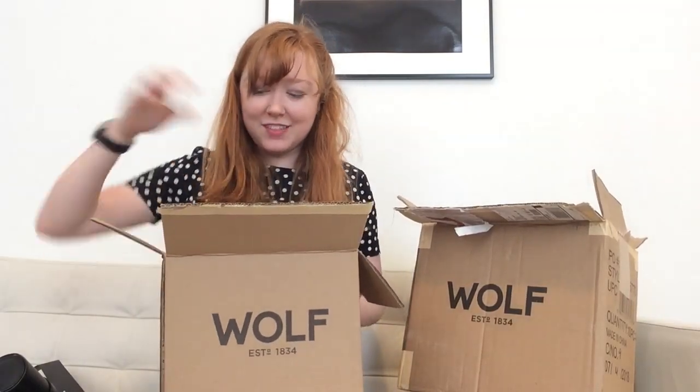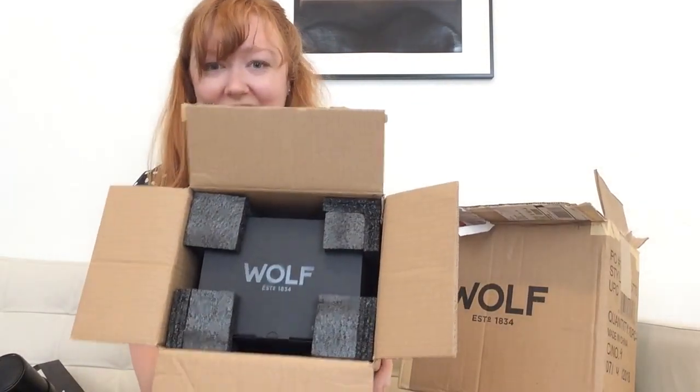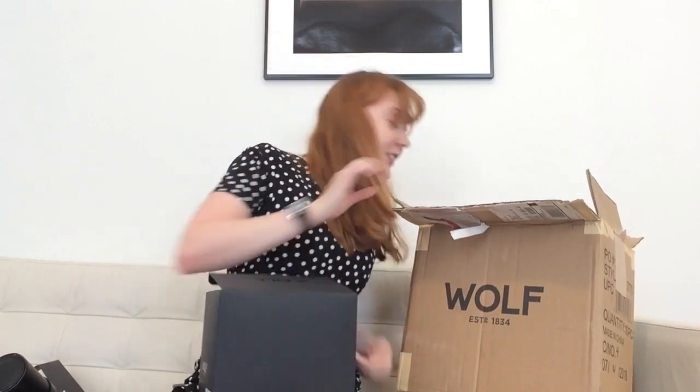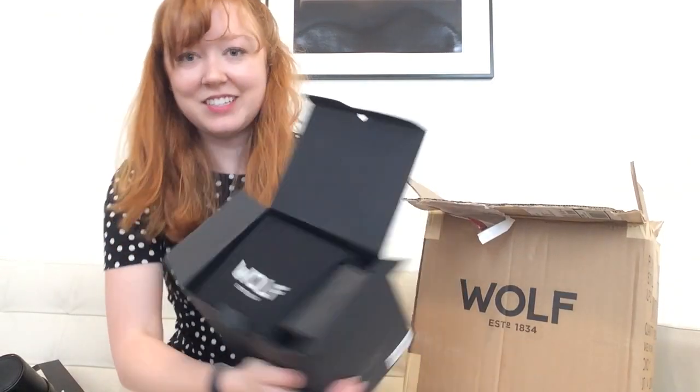Oh, the quality of these. Look at this. How exciting is this? Okay. I get quite giddy about pretty much anything to do with watches, so I am in heaven right now. Wolf. Man, this has some weight to it. Okay, what's in this one? Box number 2. And it's actually the last thing. Okay, another warranty. Look at this. Box inside of a box.